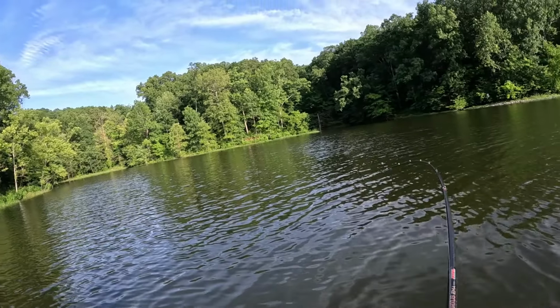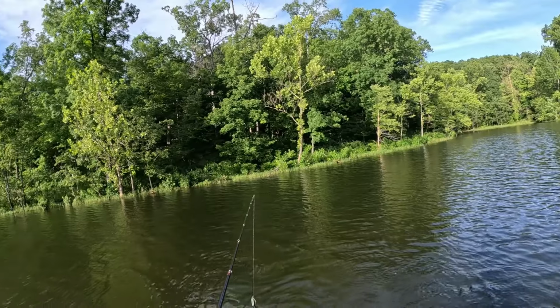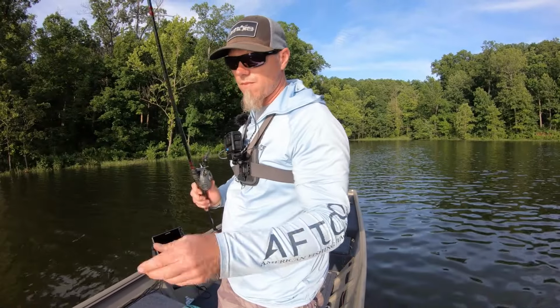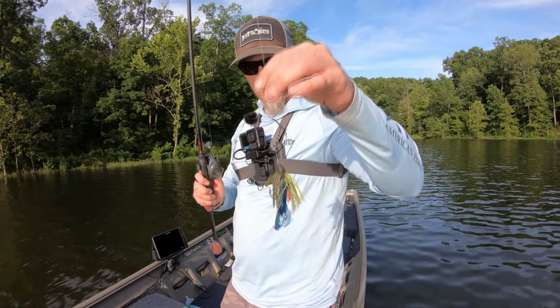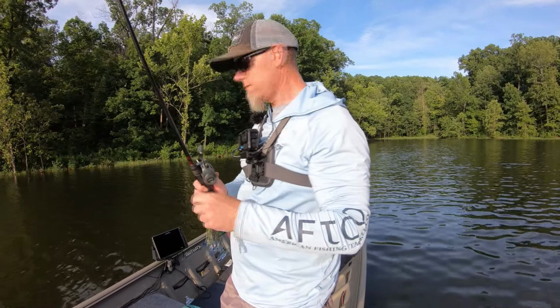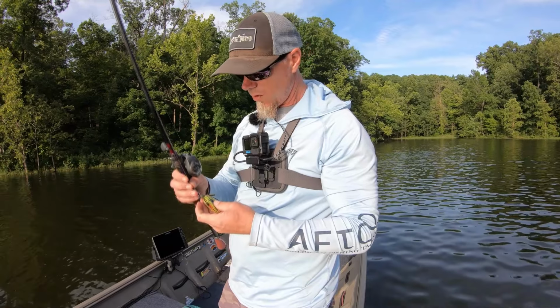Look at that. God, that's a good fish. Dang, son. It's about a 5-pounder, man. Just changed from a white swim jig to this bluegill color Bama swim jig, and I put a little Yamamoto on there, a little 3-inch. Man, first cast. Thought I had it hooked. Just pulled it off. That was a good fish, though.